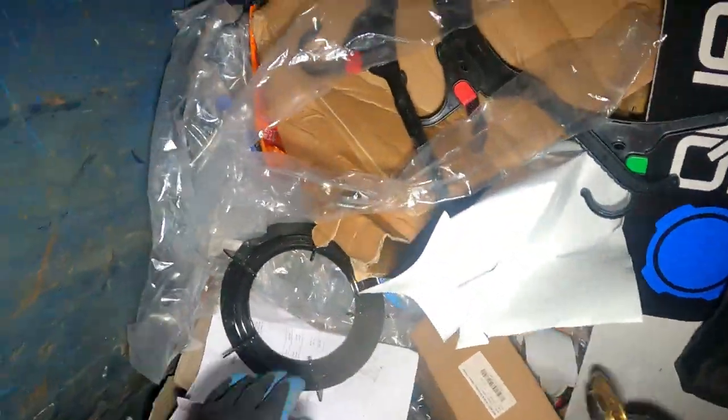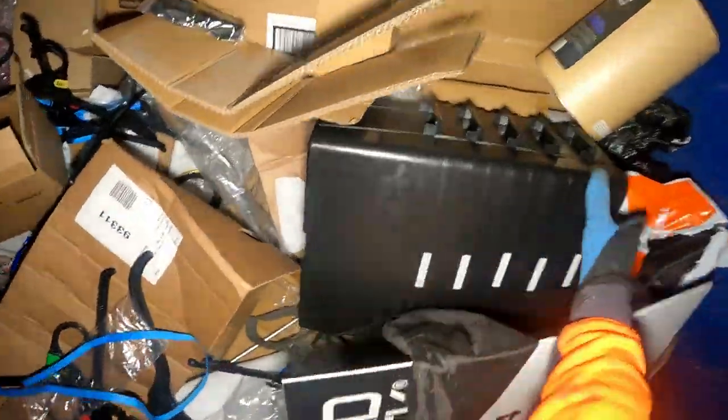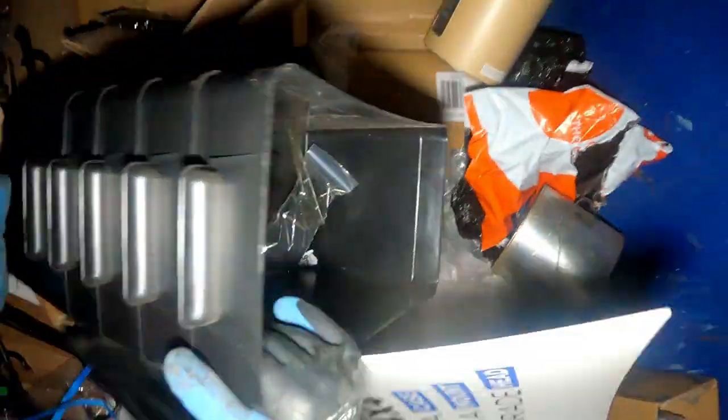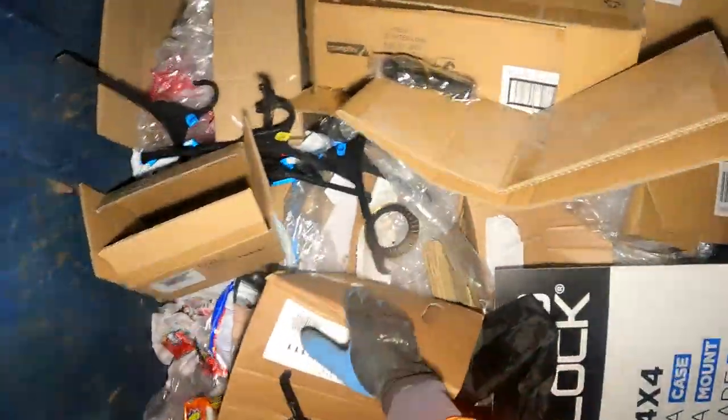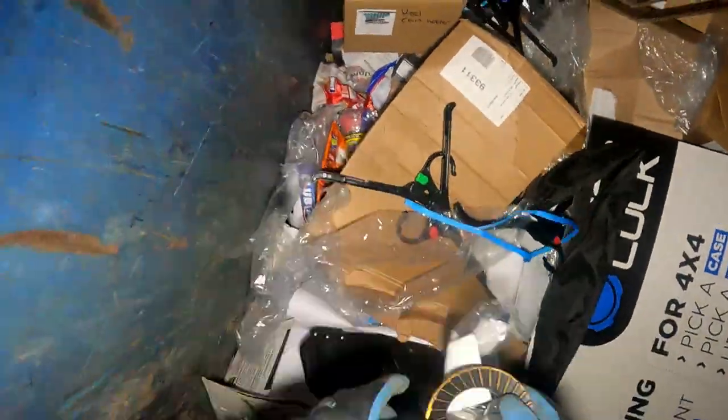Oh yeah, I'll take that stuff. More battery boxes. Did you say you're leaving them there? Yeah, I got more here. I left them out so if you wanted them, you could have them. Well, there's no lids that I can see so far. I'll have a dig. Some sort of power cord. I'll take that.